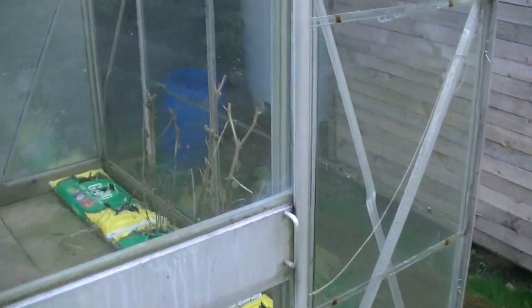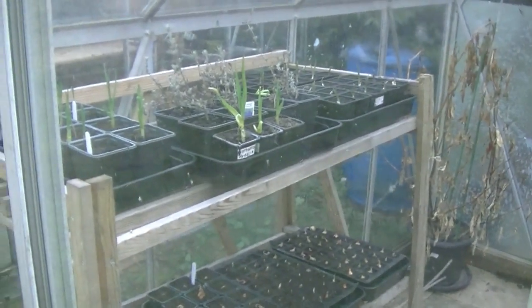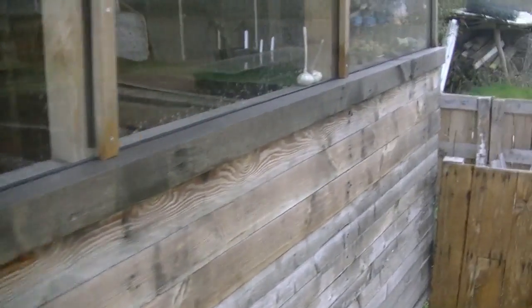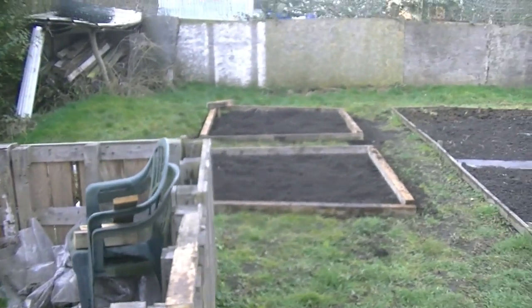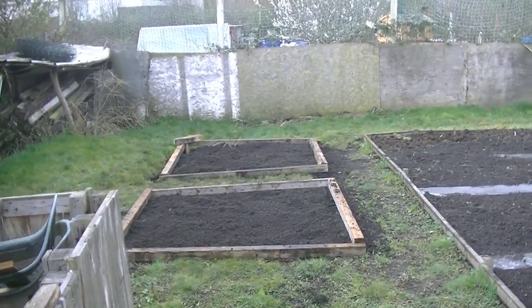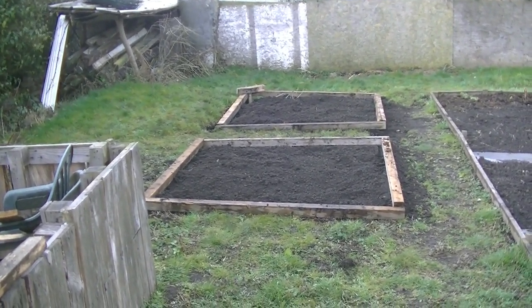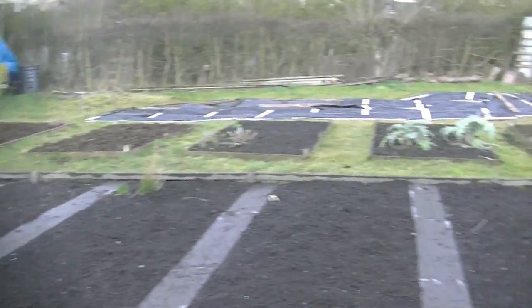Sorry about this wind. Onions and garlic in there. And then peeking through the window, that's my potatoes chitting away. That's my reflection. Hello. And what were they? They were my strawberries. So yes, I'll get all of them beds straightened up. They look a bit wonky at the minute. That's because I've not screwed them all in, as I say. Ran out of battery. Amateur mistake.